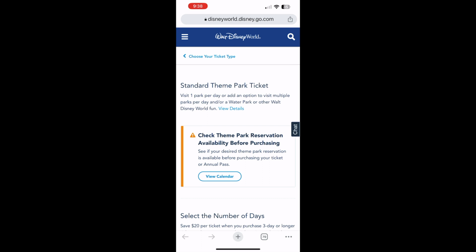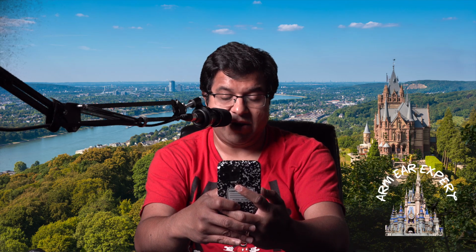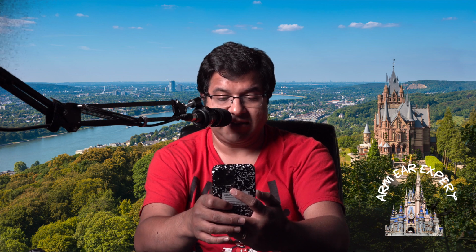This alludes to the fact that you do need to have a park reservation booked for the days you want to go. So it's telling you, you better check to see if the park that you want to go to on a certain day is available. Because if it's fully booked, you may not even make this trip on those dates and may want to consider other dates. So you want to go ahead and click View Calendar.